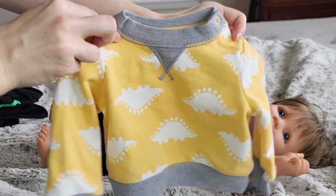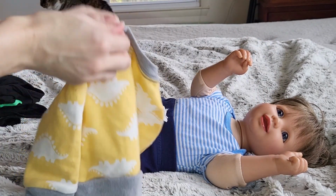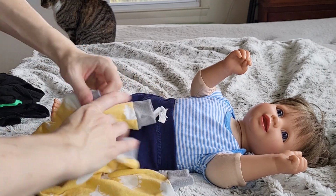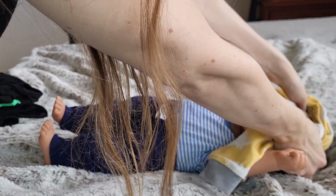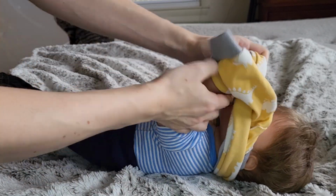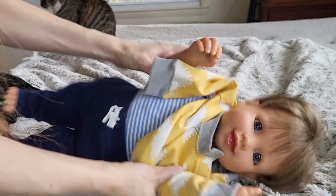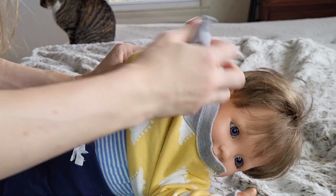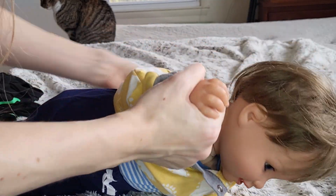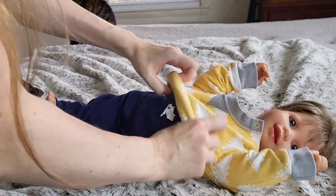I love this sweater. It's yellow with dinosaurs on it, and there's a button, like a snap at the neck. It's Cat and Jack newborn size. And I got it at the thrift store a year ago or so. And I was like, this would be perfect. I just haven't used it yet. And it was new with tag. So you never know what you're going to find at the thrift store, you guys. Always good things, though.